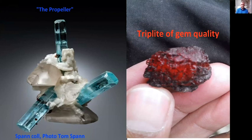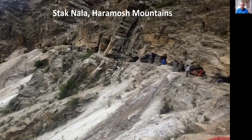And we go to Stak Nala, which is in the Haramosh Mountains on the way to Skardu and Shigar Valley.